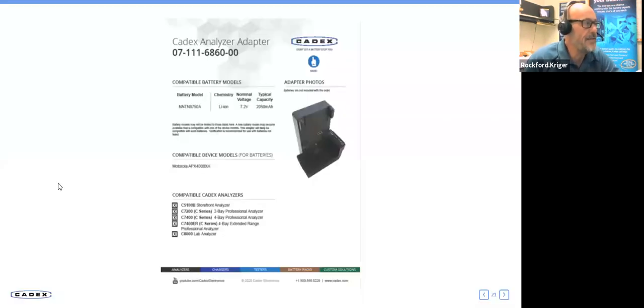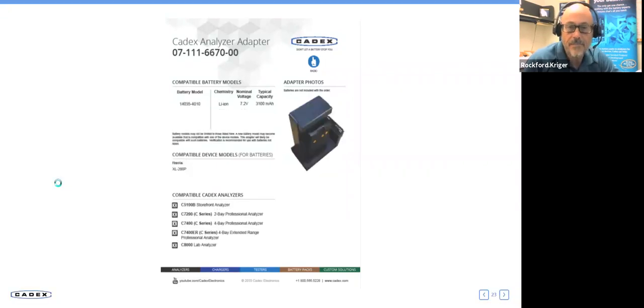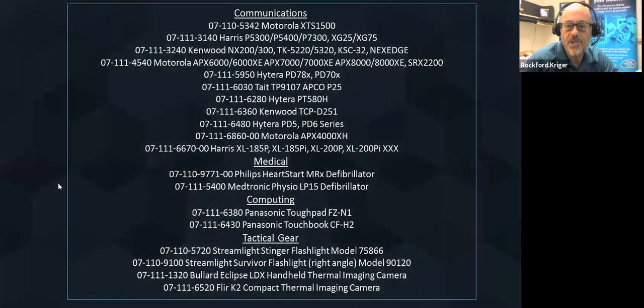So now I'm running into some new adapters that we have. We try to keep up with the radio market. We have different makes and models: Kenwood, Motorola, Harris. This slide is a general overview of some current adapters that we have, both in radio, medical devices, computing, and tactical gear like Streamlight, thermal imaging cameras, Bullard, FLIR. And again, we can design an adapter if needed, if the demand is there.